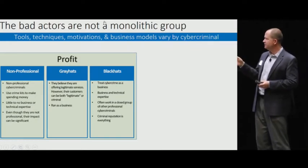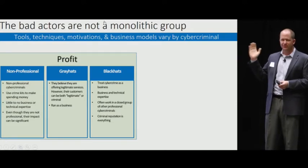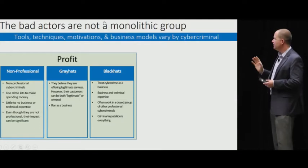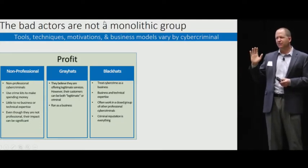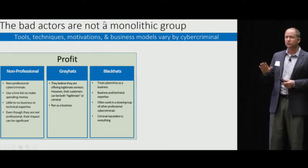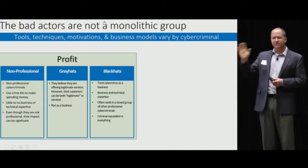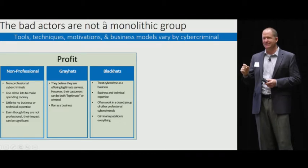So, obviously, there's this category of non-professional, and this is kind of like the movies of the 90s where you've got the high school kid that's able to open up a computer and hack into the NSA. You've got this concept of a gray hat, which are players that have both a legitimate business and then this other aspect where their systems and tools can be used for illegitimate activities. Prime example, Bitcoin. So those are gray hat players in this whole industry. And you've got the black hats. This is the actual folks that are making a business out of stealing money from businesses.